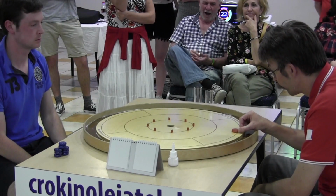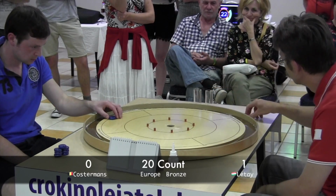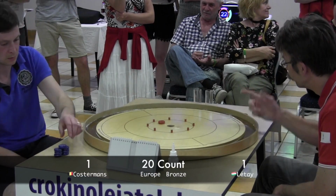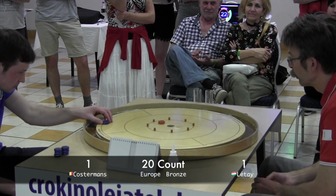See there, Létay offered the wax to Costermans, but most of the foreigners at this European Championships haven't used the wax much. Takes a little bit of getting used to. The Hungarians certainly have used it to great effect.